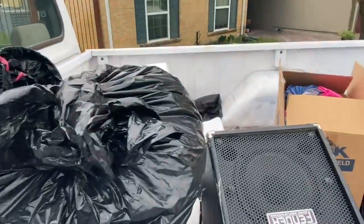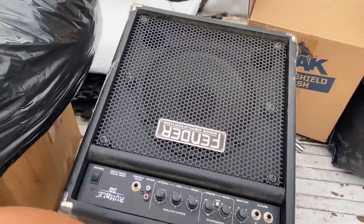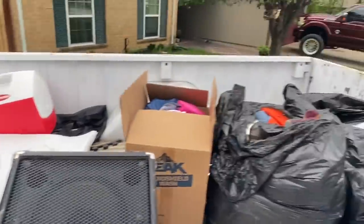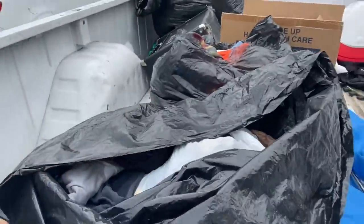Here's everything in the truck bed. We got this amp, which is cool. Who knows if it works? But there's that. This is all clothes in here. Some cute shoes, jeggings. This one looks like the adult clothes bag, and then the rest were primarily kids', which after my garage sale, now I'm just gonna take every kid's clothes that I find, since those are the ones that sold so well. They went so quick.